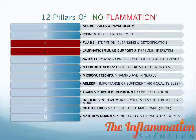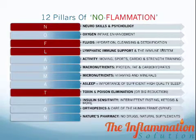It's really powerful. So then the next week we had fluids, so hydration and cleansing and detoxification, and then lymphatic and immune support and the immune system. I'm going to be talking more about the immune system because I need to cover more about the gut bacteria, prebiotics and probiotics. Really, we need to be consuming some of these to enhance the gut bacteria, because ultimately your immune system surrounds the gut.